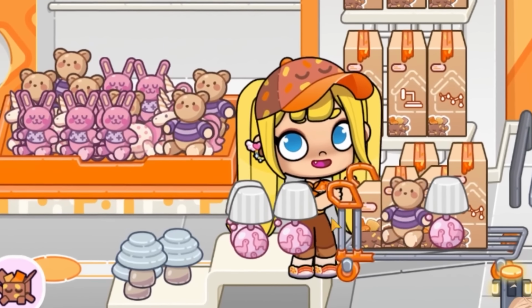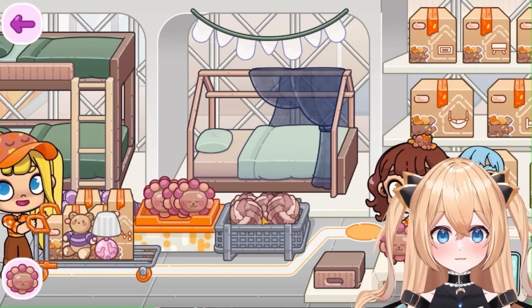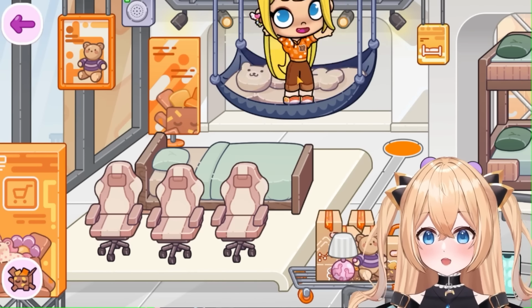Look at this. I want to buy everything. Everything is free, guys. Also, on this side, there's a lot of nice beds. And wow, I don't remember seeing this. Excuse me. Oh my gosh, there's a ball too. Oh, wow, look at it. It's a hammock. Wait a second. I have to try this out.